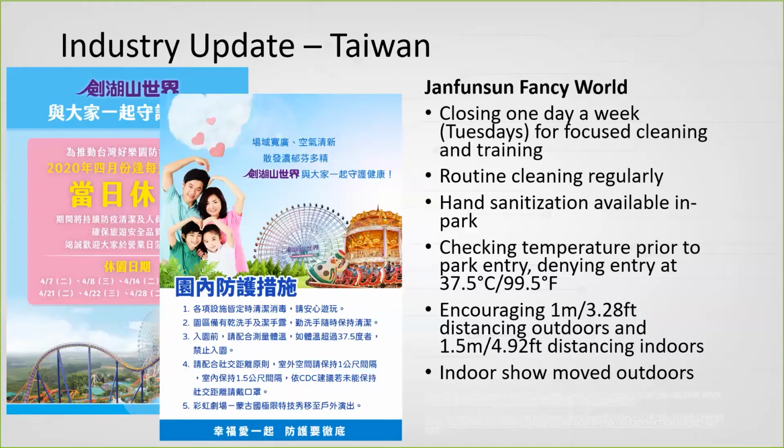They're implementing routine cleaning regularly. Hand sanitation is available throughout the park. They're also checking temperature prior to entry. If you are at 37.5 degrees Celsius or 99.5 degrees Fahrenheit, they're denying entry. And then they're encouraging the distancing of 1 meter outdoors, and then a greater distance when folks are indoors. And the other item I thought was interesting is that they've moved some of their indoor shows outdoors so that they could really take advantage of kind of that open air circulation.